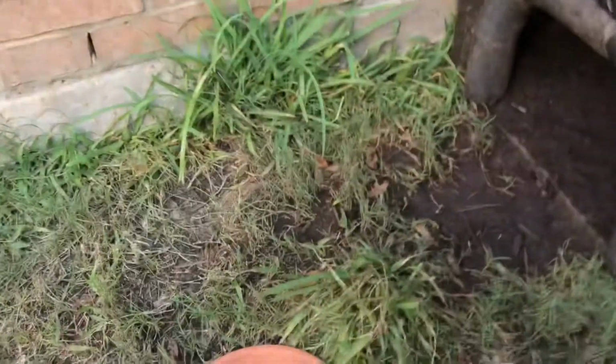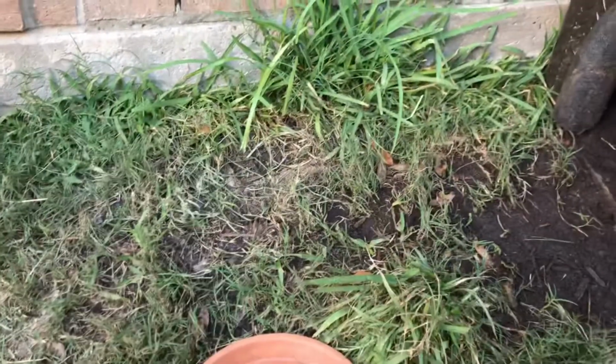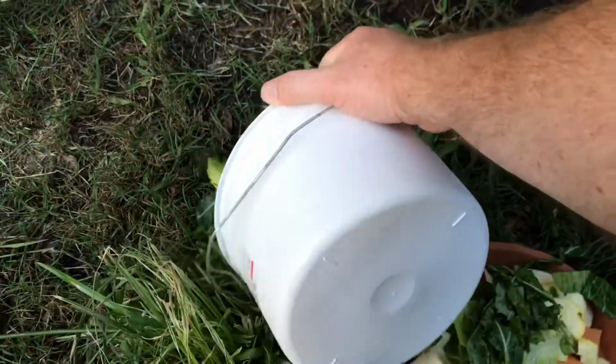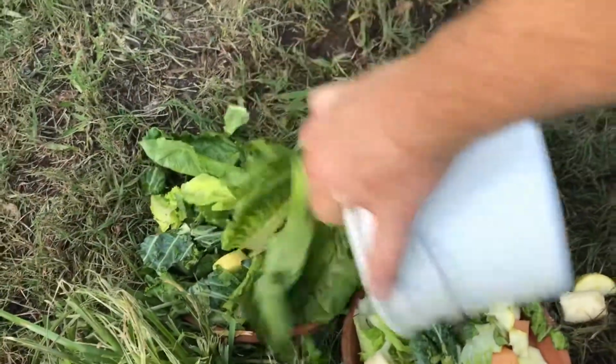But anyway, I take this bucket right here. This is actually from a local farm where you can go and kind of pick some of your own produce, and you pay once for the bucket or something. But I just use it to load up. Again, same thing the littles were getting.